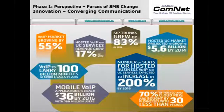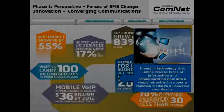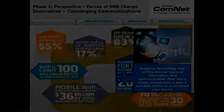Sticking with innovation, another force is converging communications with data. As you can see, some of the statistics on the screen, the VoIP or voice over internet protocol market is growing rapidly. The number of seats in cloud telephony and cloud data communications is growing. So again, our bottom line is to invest in technology that unifies diverse types of information and communication flow into a single infrastructure over common media to universal user devices.